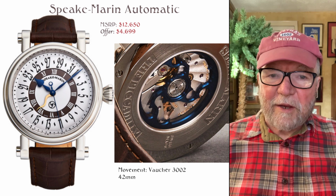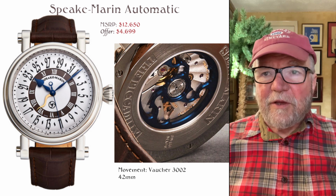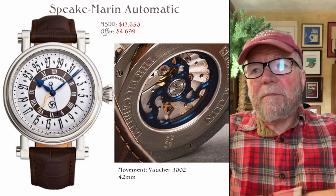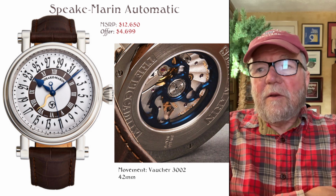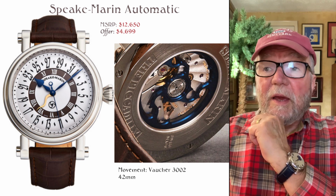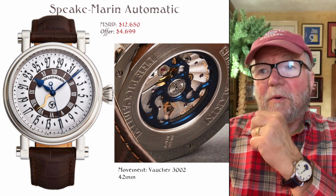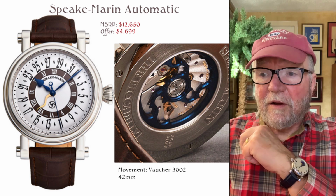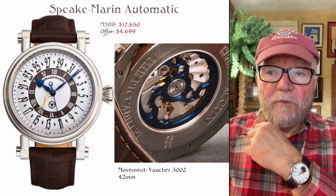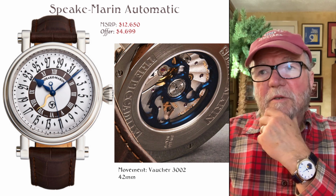Today's little vest pocket video is going to be on three deals that I found that you might be interested in. The first one is the Speake-Marin automatic, and normally the MSRP on it is $12,650, and I found it offered on Touch of Modern for $4,699. The movement is a Vossure 3002, and it's a 42 millimeter case on it. It's a good size case. It's also a steel case.